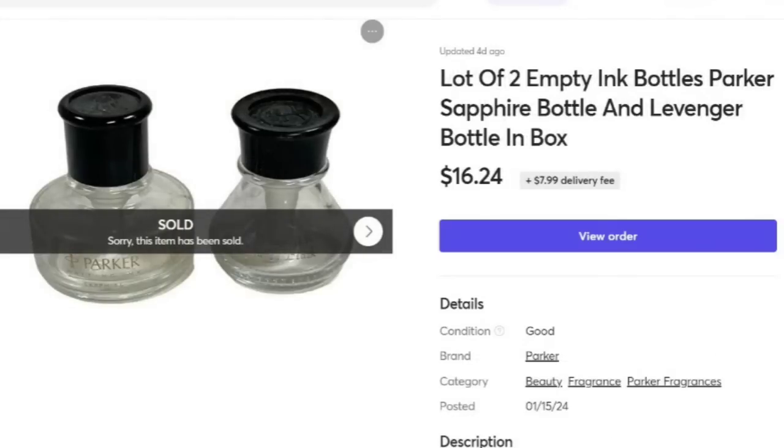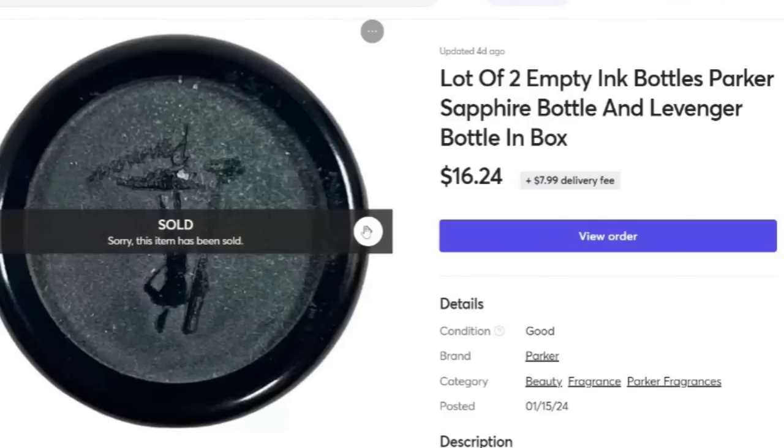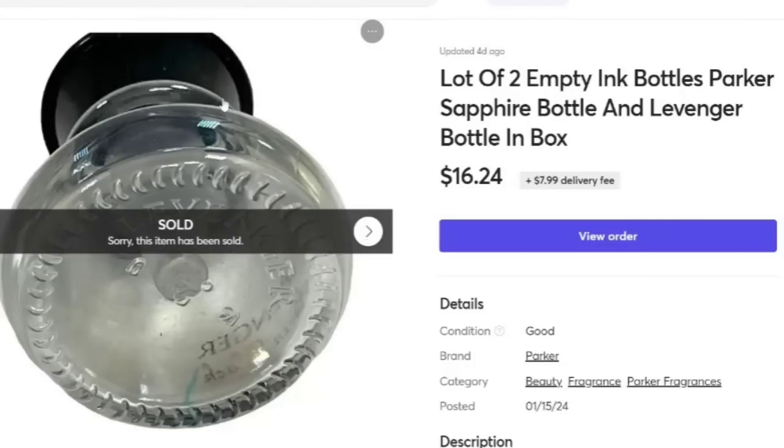Next are some ink bottles. These actually came in the lot of empty pen boxes I bought. This is a lot of 2 empty bottles. They sold for $16.24. I kind of count these as a bonus. So they're about a $15 profit because there was no cost into them. So super excited. They sold on Mercari. There was no history really to see over on eBay, and sold very, very fast in about a month on Mercari.